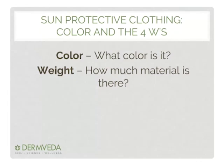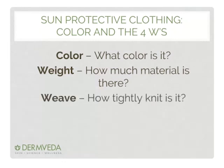They're different kinds of t-shirts. Some t-shirts have what's known as a larger gauge, and other ones have a smaller gauge, meaning they use more material to make that t-shirt. And the more material that you have, the more the sunlight has to try to get through before it can get to your skin. The next W that I like to talk about is weave.